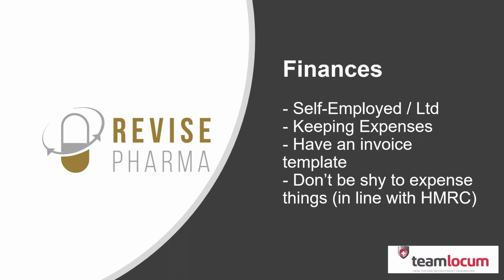And I'll get onto that in a second, why you should be more organized. You are responsible for invoicing the places that you work, so it might be a good idea to have an invoice template. For those who don't have one, I will send out an invoice template attached to the email after the webinar. And again, in compliance with HMRC, I can't emphasize that enough: go onto the HMRC website and see what you are allowed to expense.